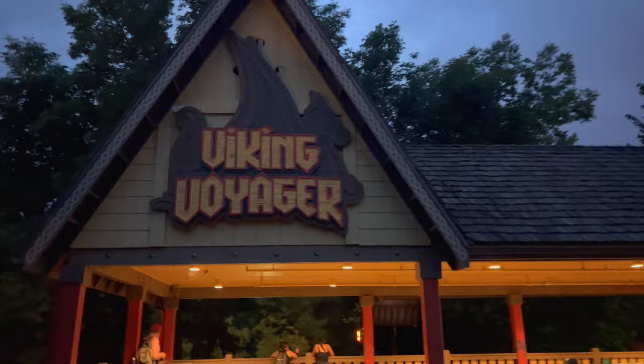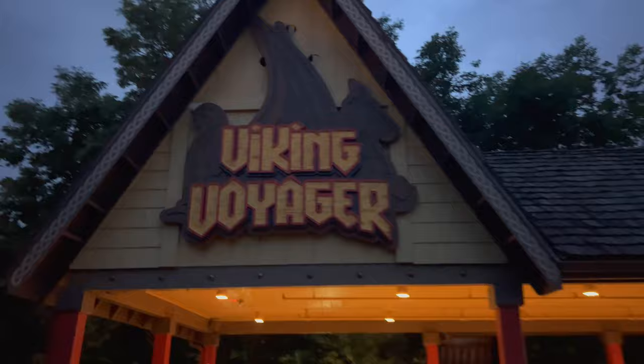All right, before the end of the day, we got to do the Viking Voyager, which is their log flume. Nothing too crazy by the looks of it, but still a fun ride to get off of our list.